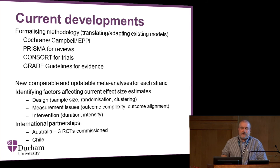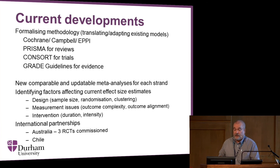We're working, of course, with a range of organizations in terms of thinking about the best practice in summarizing, using things like PRISMA guidelines, CONSORT. These should be familiar to you if you work in systematic reviewing. We're starting to do these new updatable meta-analyses for each strand, but that, as I mentioned before, will take us a long time.